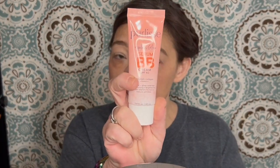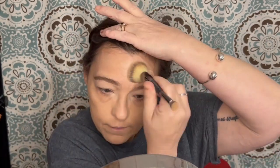But to start off, I'm going to prime my eyes, and I'm going to prime them with the Gerard Cosmetics Clean Canvas. Okay, eyes are primed, threw a little brow on, and now for foundation, I'm going in with this. This is the Purlisse Ageless Glow Serum BB Cream with an SPF of 40, and this is in light medium. So I'm going in with the brush on this. I think I'm going to go in with the second layer of this and dot it on with a sponge.